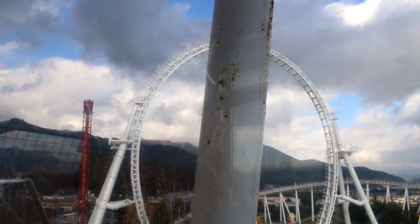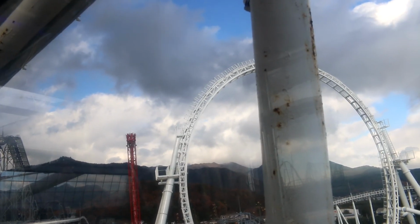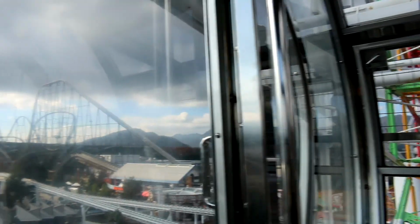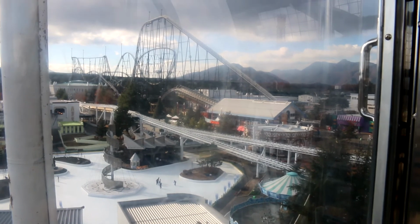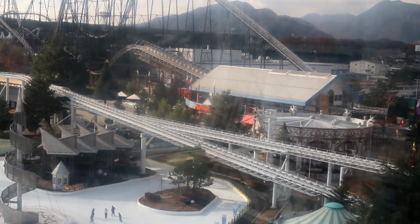There's the big loop that they installed, I think this year, or early last year. There's the big SMS launch coaster.